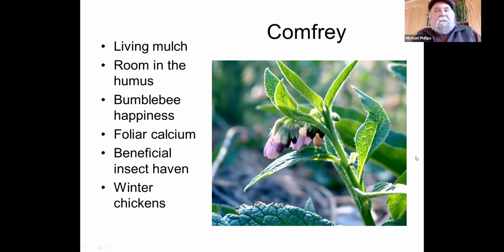Comfrey leaf accumulates calcium, rich in calcium. We harvest it both as an herb for us, but I also ferment comfrey leaves as one of my fermented plant extracts for foliar calcium. In the fall, letting comfrey stubble and other plant stubble in place, that's often where the beneficial insects will winter over. We even dry comfrey for our chickens because that's calcium for their eggs in the winter months. We don't live at the ocean. We don't have oyster shell unless we buy it.